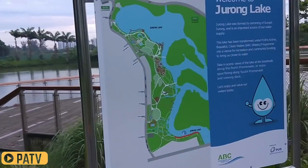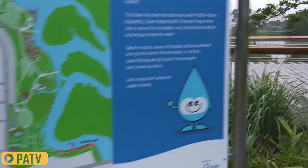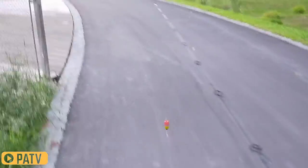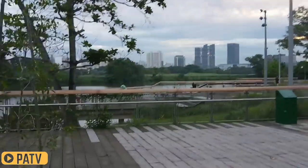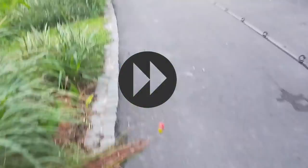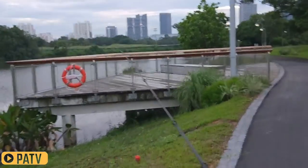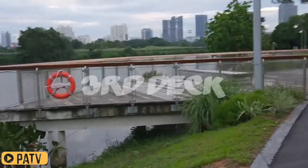I'm gonna show you guys from where the fishing zone starts and to where it ends. So let's go. This is the first deck, and where Buddy is, is the second deck. And this one right here is the third deck.